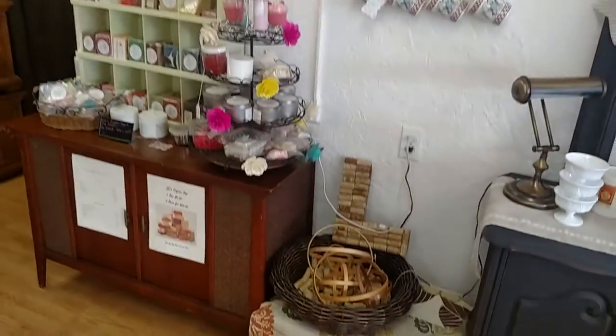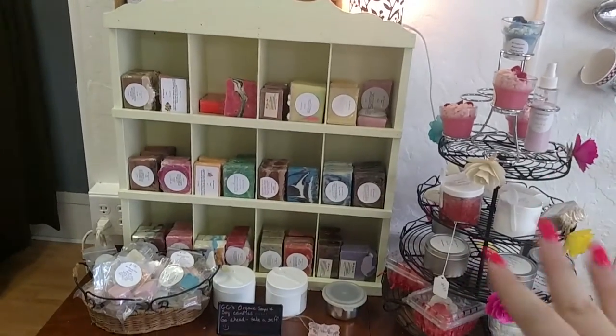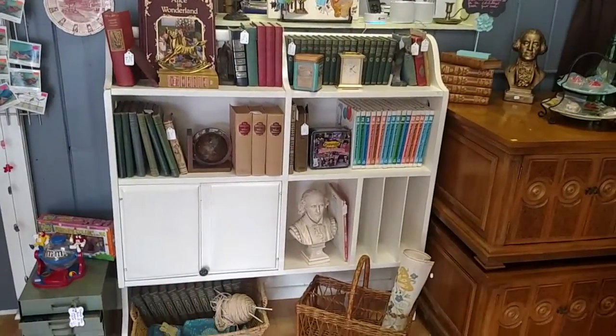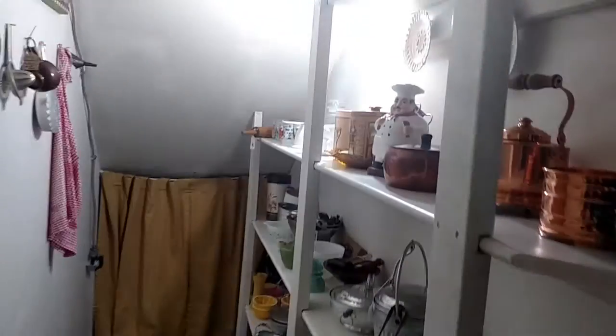There's some different things. Our soap station with all of our organic soaps and body butters and sugar scrubs and candles and wax melts. Over here, we have a bookshelf that used to be in my apartment actually. And then some books, some end tables that need to be refinished. Then when you go back here, there's a little closet under the stairs, and we have kitchen stuff in here. So that's what's in here.